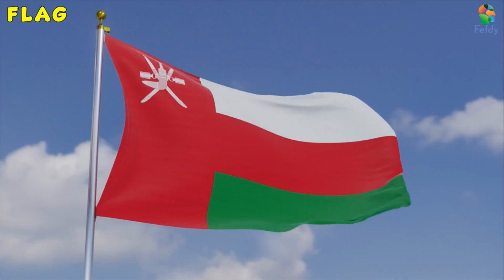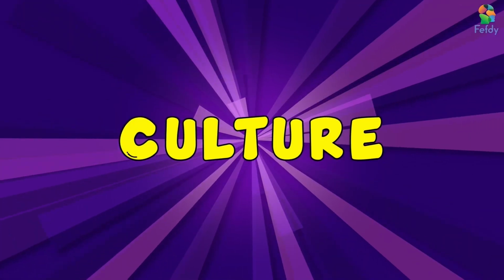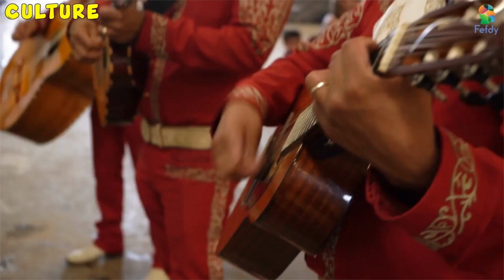Flag. Oman's flag has 3 horizontal stripes, white, red and green, with a red vertical stripe on the left containing the national emblem. Culture. Oman is known for its rich culture, which includes traditional music and dance.